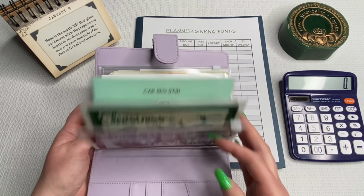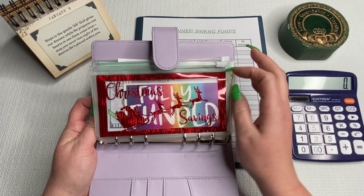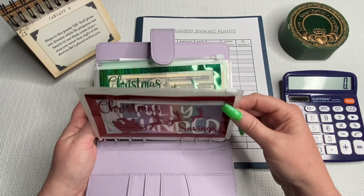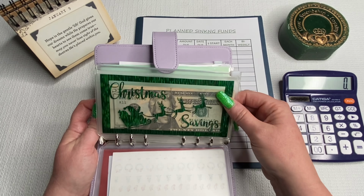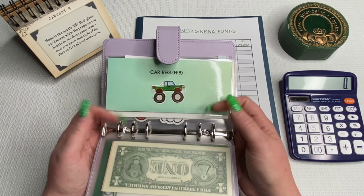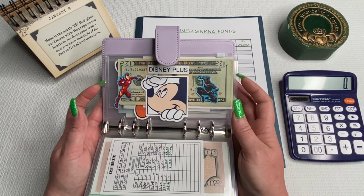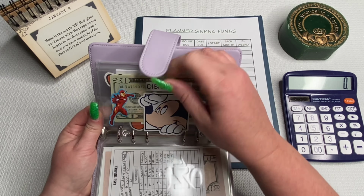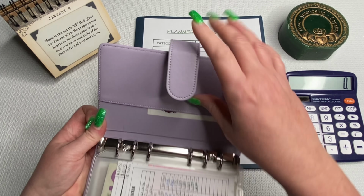We'll just go through what I have. Let's see. I have Christmas. It says fully funded. I need to restart this, but this is in my Christmas club, so I'm not going to count that. But we are going to count my other Christmas fund, which is for my cash gifts, for the people I give cash to, tips, things like that. There is money left over in there. My car registration, Amazon, Disney Plus, ID theft, and wedding. And I am going to add 3 new categories.